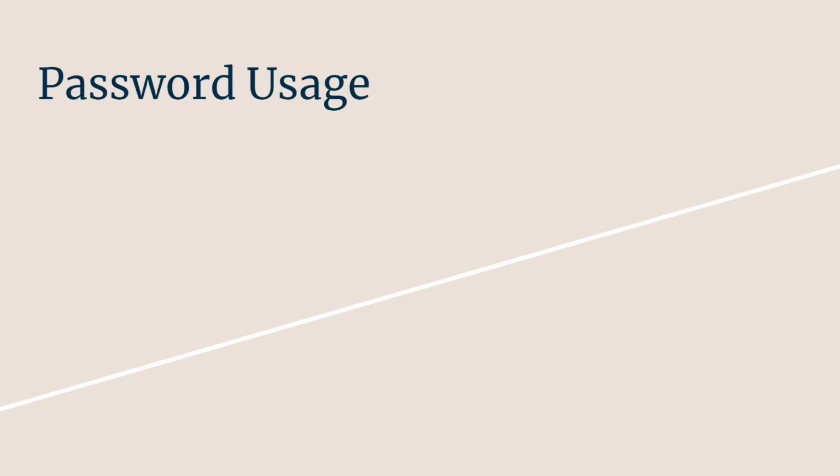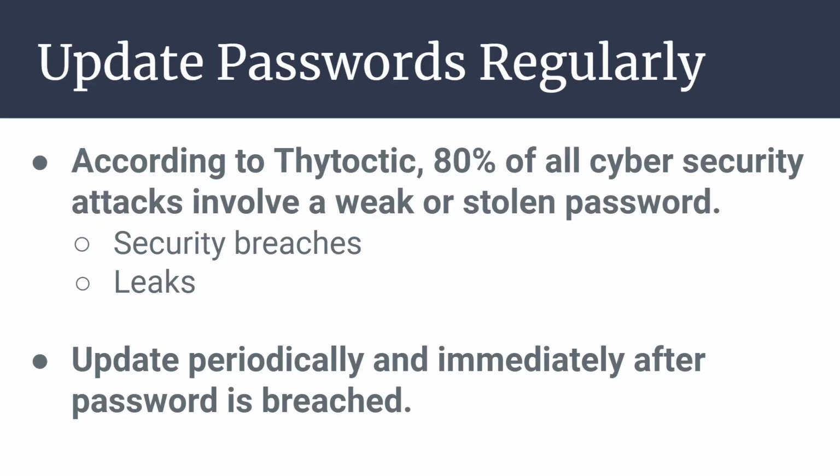Next, I'll talk about how to use your passwords safely. First, you have to be updating your passwords regularly. According to Thytoctic, 80% of all cybersecurity attacks involve a weak or stolen password, usually from security breaches or password leaks. This is why you need to be updating your passwords periodically, about every 90 days, and immediately after you get a notification that your password is breached.